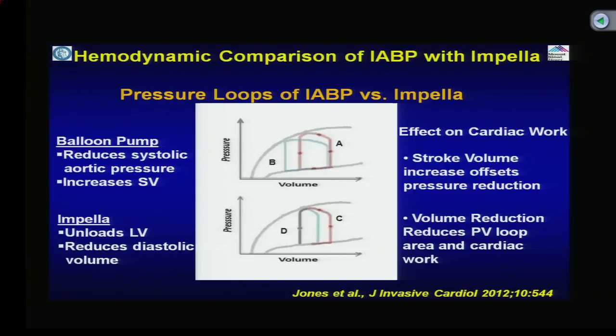Key is that the balloon pump basically reduces the diastolic volume and unloads the ventricle. And therefore the Impella, compared to the balloon pump, increases the stroke volume and of course reduces the systolic aortic pressure. But this really works contradictorily in many balloon pump cases.